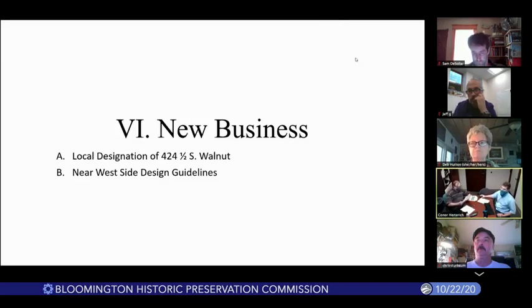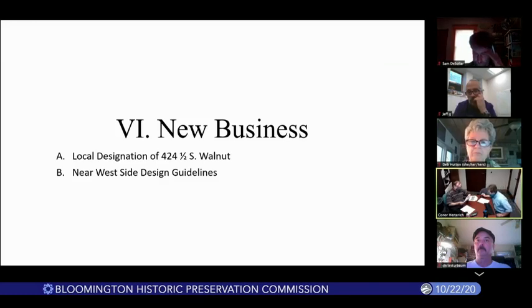Okay. Interim protection. Resolution to place interim protection on a property that has been sent to the Common Council with recommendation of local historic designation. Today, after a vote, the HPC recommends that the Common Council locally designate the property at 424 and a half as historic and places the property under interim protection pending action by the Common Council under BMC 8.08.015. I'm sorry, 424 and a half South Bloomington Street. I'll second.